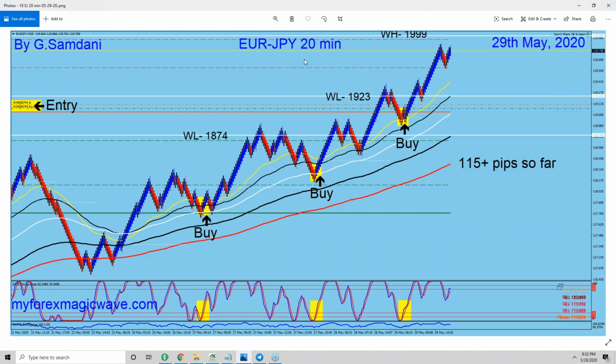And again, like I said, Euro Yen kept going up. So this was the first trade, that was the second one, and this is the third one today, 115, because of the Euro.